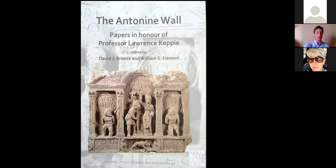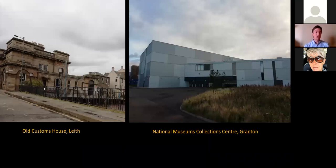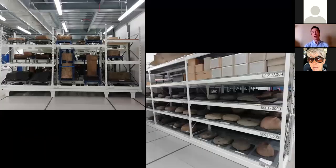And this particular story started with what happens to many museums, a move of our stores, moving from the old customs house in Leith, a wonderful building, but totally unsuitable as a museum store, to move instead to the freshly built National Museum's collection centre at Granton on the north side of Edinburgh. This is wonderful. The material is now in a much better condition, but it also means you find things you hadn't previously noticed you had. And I put this in just as roller-racking pornography for store connoisseurs. And one of the real benefits is it makes you move everything and look at everything.